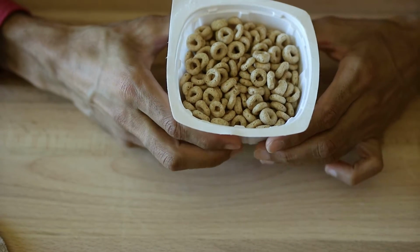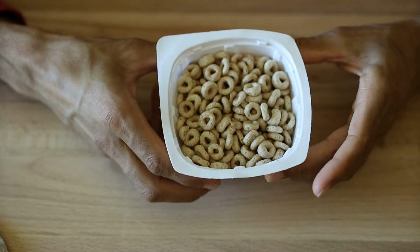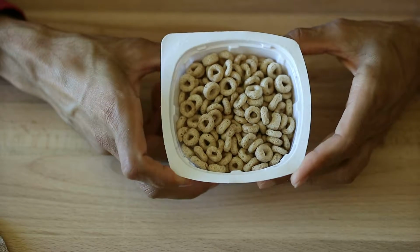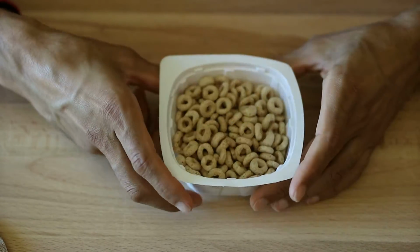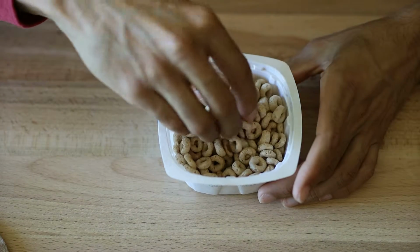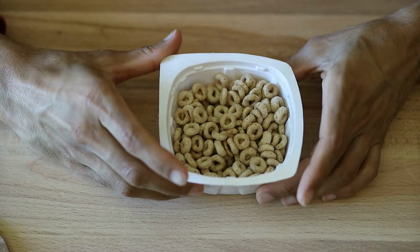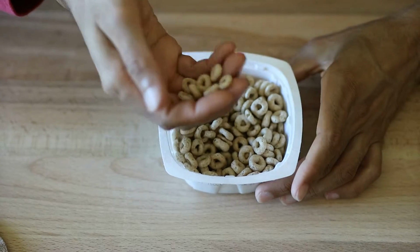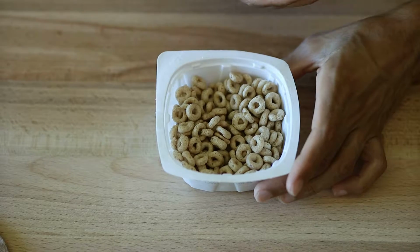But since I'm so familiar and everyone's so familiar with what Cheerios smell like, it's very difficult to describe the smell without describing it like Cheerios. So I would say wood chips. Now let's see what it tastes like. Definitely not sweet. Very, very bland. Kind of like just a toasted cereal. Remember, there's no added sugar in here.